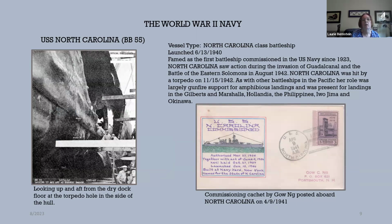Here we have the North Carolina. The ship is famous as the first battleship commissioned in the U.S. Navy since 1923. North Carolina saw action during the invasion of Guadalcanal and the Battle of the Eastern Solomons in August of 1942. North Carolina was hit by a torpedo on November 15th, 1942.